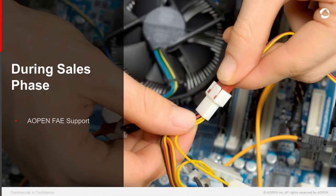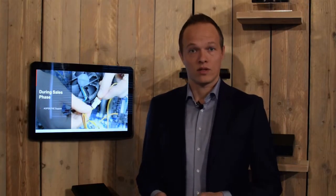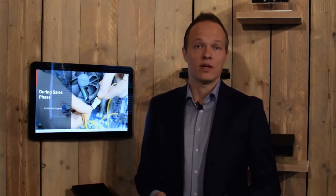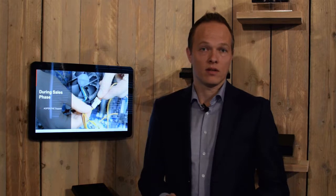During the initial discussion with your customer, you will often talk about what marketing concept, what shop design, what interactivity, what the functionality should be. It could even be about certain aspects such as analytics. Of course, that should be backed up by the hardware that you're going to be using, and that decision process can sometimes also be quite difficult and lengthy. There are quite some different variables to look into. So that means that at AOPEN we can help you with that process.